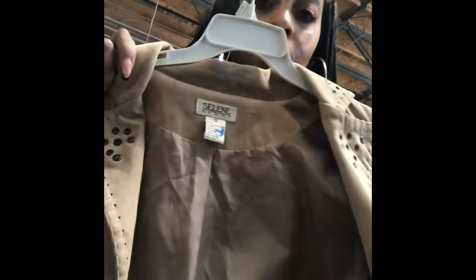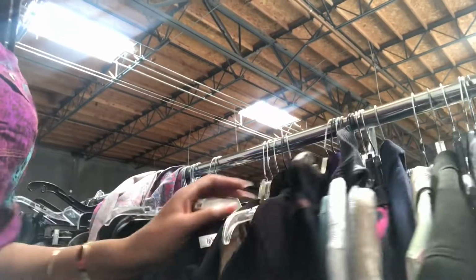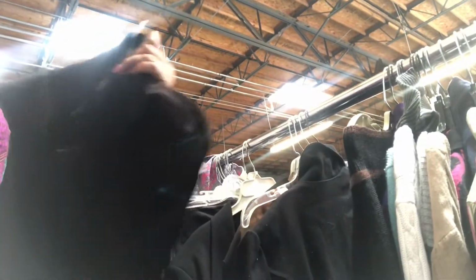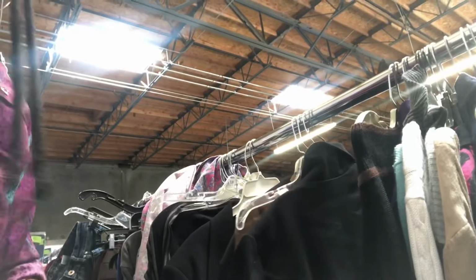And when I say I've found some really amazing things there, I have found some very amazing things there. So I'm gonna take you with me. It's super, super tiny in there, so I hope I'm gonna be able to shoot footage for you guys and show you what I get. I'm really excited. So let's go. Walk with me.